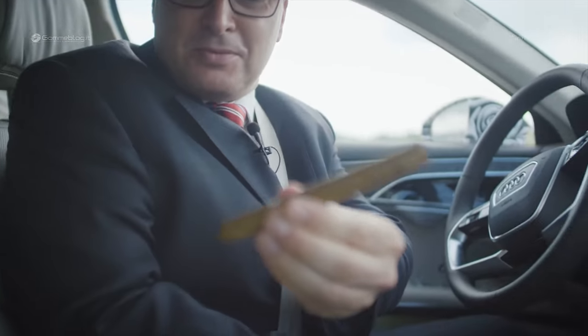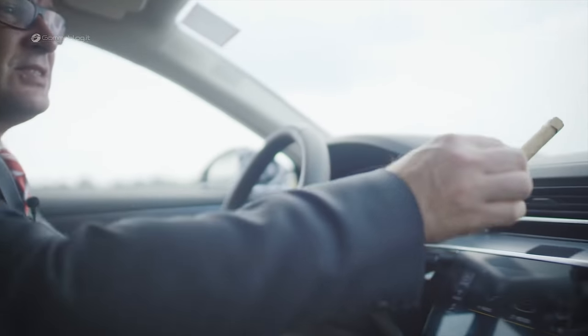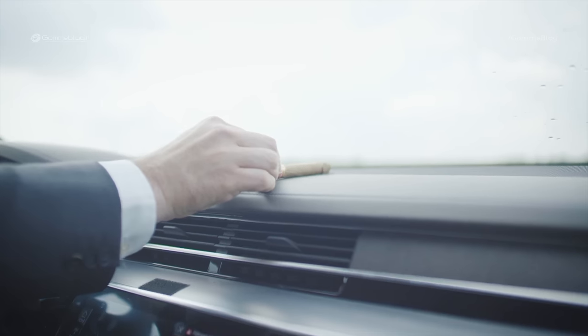Okay, Eddie, now we have the next challenge. Thank you. Put the cigar on the dashboard, and the task is that the cigar doesn't roll and move while driving. Okay. So if I win the challenge, I can keep the cigar. Exactly.